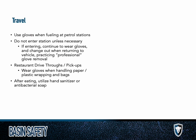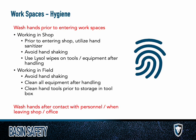For travel, use gloves when fueling at gas stations. Do not enter any station unless necessary. If entering, continue to wear gloves and change them out when returning to the vehicle, practicing professional glove removal. For restaurant drive-thrus and pickups, wear gloves when handling paper, plastic wrappings, and bags. After eating, utilize hand sanitizer or antibacterial soap.